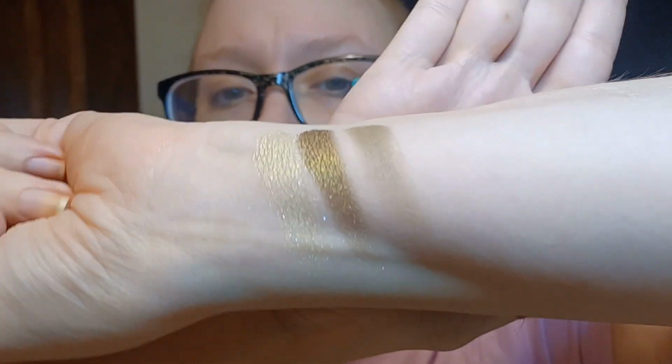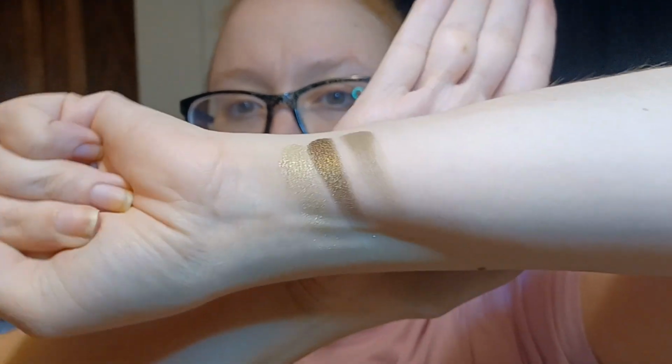I think this one is my favorite. I said the last one was my favorite, but those shades, I can't say no to those kinds of shades. So we are going to give one of these palettes a shot.